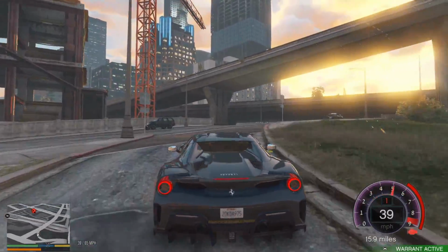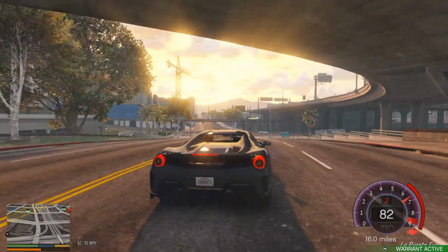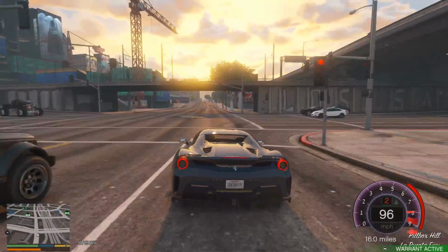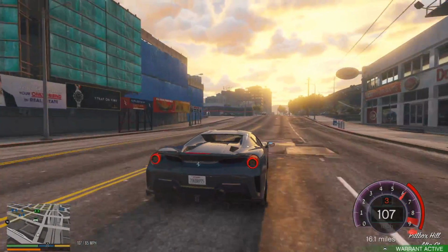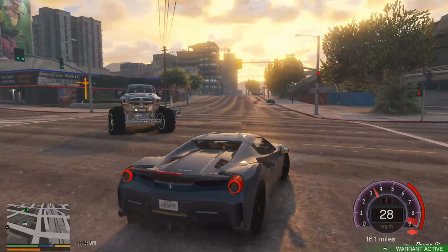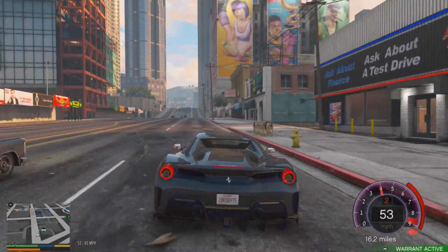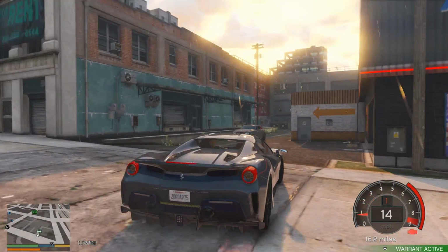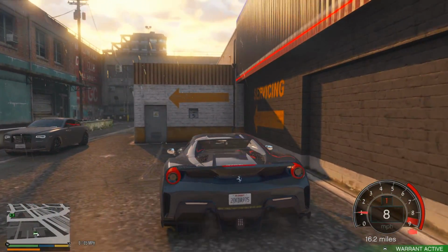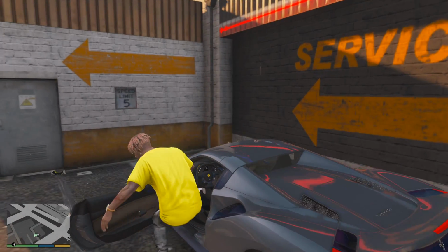All right, let's go ahead and make our way to Simeon's shop. If you guys have any other suggestions, any other supercars that you want Franklin to go ahead and try out, leave them in the comment section down below, man. We can go ahead and make them happen. Woo! All right. Don't lose. All right, here we go. So we made it back, man. We made it back safe and sound. Ain't nothing wrong with the Ferrari.